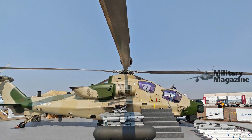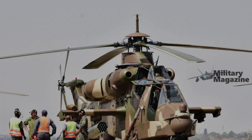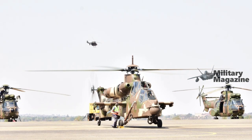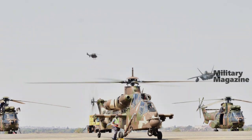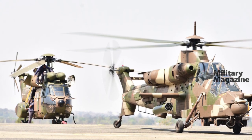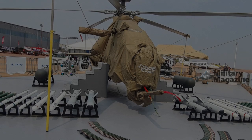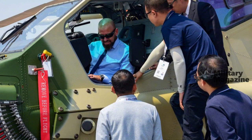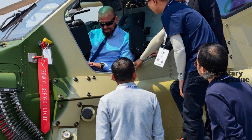One of the key improvements in the Z-10ME is its upgraded engine. The helicopter now uses the WZ-9G engine, replacing the earlier WZ-9, which boosts power output from 1,250 EP to 1,500 EP. This increase in power is complemented by a redesigned engine inlet with a centrifugal separation sand filter, enhancing the helicopter's performance in sandy and windy environments.